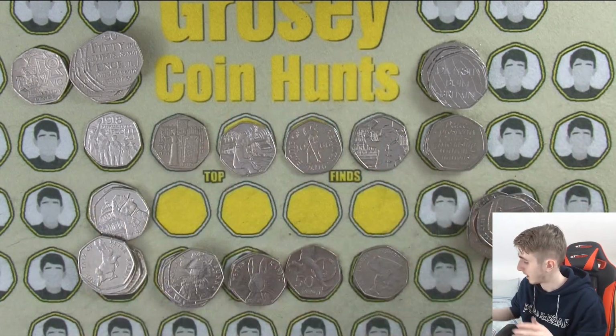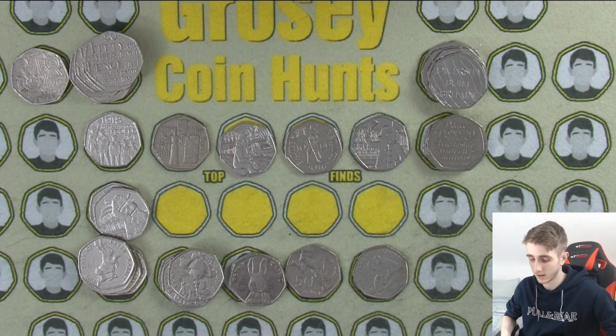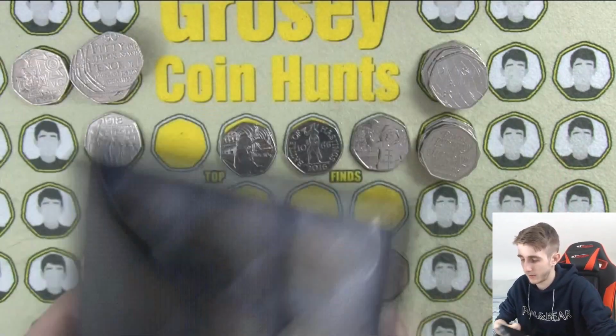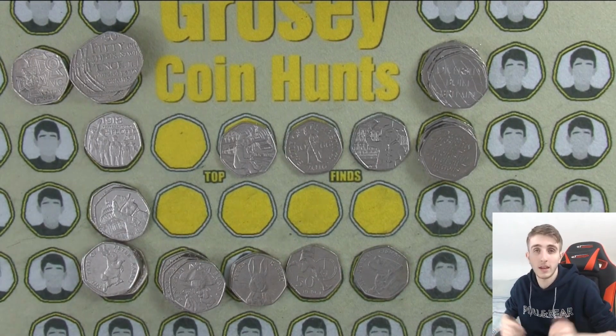Right, nothing in the way of Olympics, but we got suffragettes, so let's get that in the book, and I'll have a whiz through the shields and look for the NIFC, so back in one moment. Right, so suffragettes is in the book, that's the only one that we've added to the book. Cool, so yeah, no key dates, unfortunately.